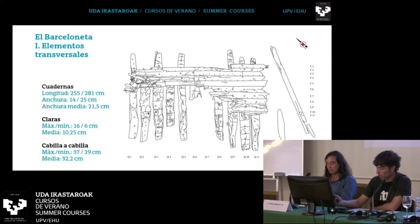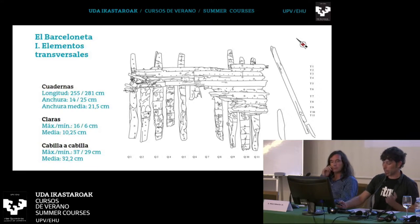The width of the frames that we have found at the top of the frames has a minimum of 14 centimeters and a maximum of 25 centimeters in what we found at least, and then on average it would be 21.5 centimeters. For those of you who are familiar with the Newport wreck, it is very, very similar.